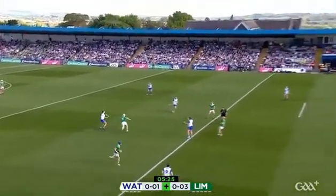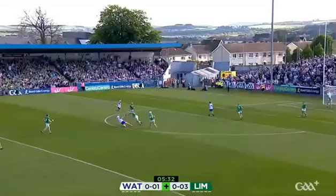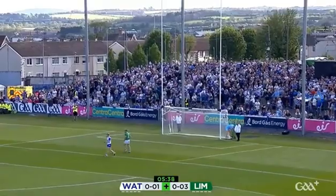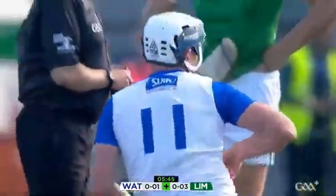That's over the head of Cian Lynch, won by Mark Fitzgerald. In towards Hutchinson, runs through to Stephen Bennett. Hutchinson continues the run. Bennett falling over, gets the shot off. Free already been given. Cullum Lyons had blown the whistle. Bennett has earned that free, and Waterford have a chance now to get their second score.